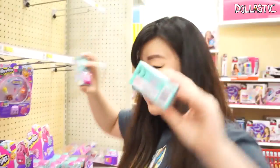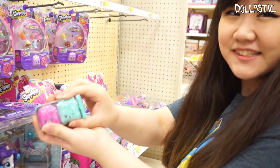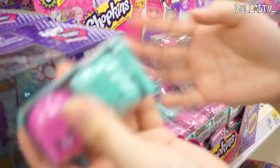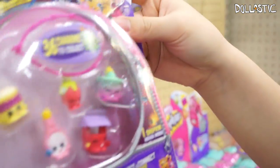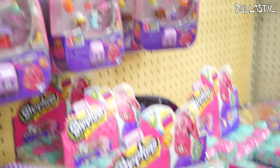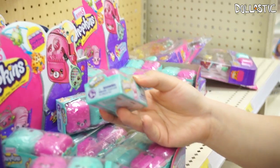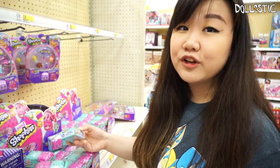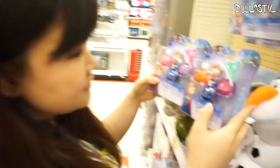Found season 5 Shopkins, and I love how these actually come in little backpack shaped ones. Do you see? So you don't have to have loads and loads of baskets. And then these are the 5 packs. They have 5 packs and 12 packs. I think I'm going to get maybe a few of these to open, but depending on how I like them, I might get more, I might not, because since season 2, I kind of gave up on collecting all of them because it's impossible. These have different colors even though it's the same figure.